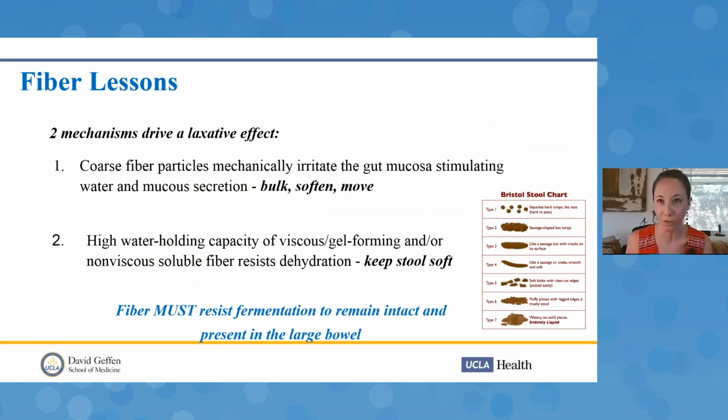So for instance, particle size plays a big role here. So what we learned is that coarser, grittier particle sizes, so irregular shapes, bigger pieces, actually drives laxation. And this is because it can mechanically irritate the gut. It can stimulate mucus secretion and water secretion, and it also encourages peristalsis in the colon. So if we want to help someone who's constipated, we may want to choose a coarser fiber particle, and that can actually overtake the viscosity issue. So this is why a fiber that's viscous, if you're choosing a coarser particle size, it will still drive movement out of the body.